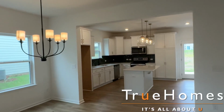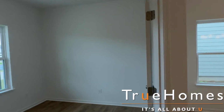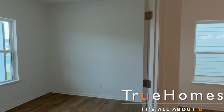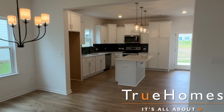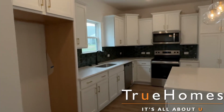So we come in, you see the dining area here, and to our left as we pan around, there's a study with French doors at the front of the home overlooking the front porch. The dining room is connected to the kitchen. There is a powder room just off the dining room as well.